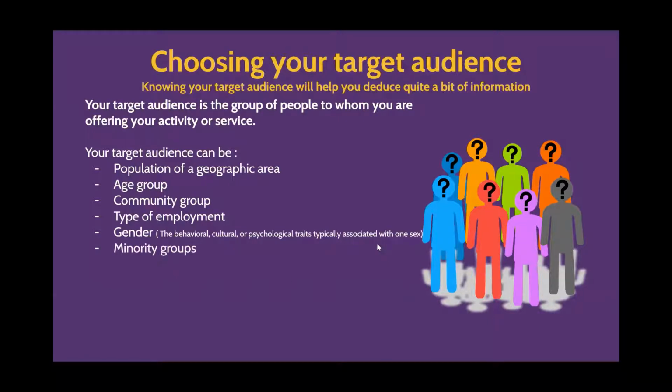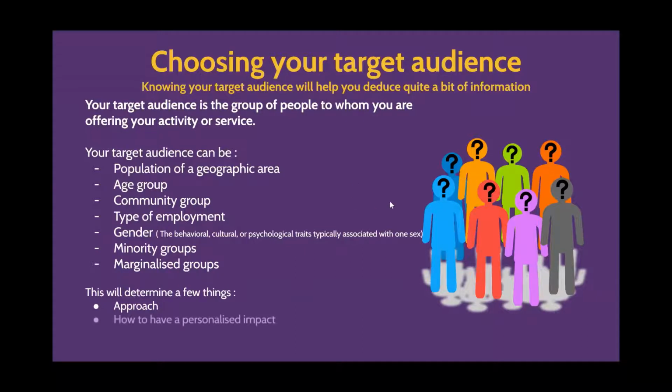We can also have a target audience, could be a minority group. It can also be a marginalized group. And knowing your target audience will then help you determine a few key bits of information. So the first thing it'll help you with is your approach: how are you going to approach that population? Obviously, we're not going to approach all populations the same way. So that's going to help you with that.